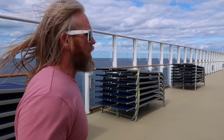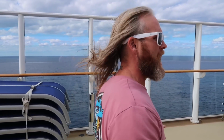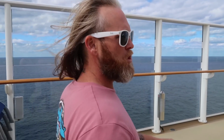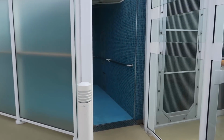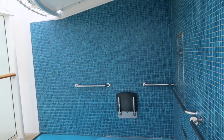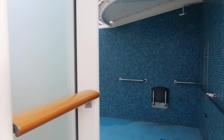When you go to port, come up here after port. It's a cool view and a nice place to watch sail away. Nice little comfortable loungers. Get back early and save yourself one. There's not many of them, so they're hard to get. You've got a little walk-in shower here. Let's say you get hot, like we did yesterday, and you want to cool off, come in here and shower. And it is handicap accessible.